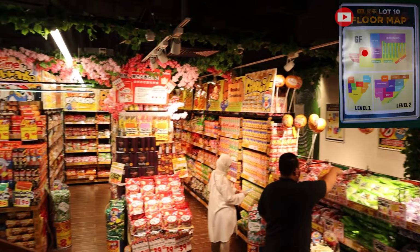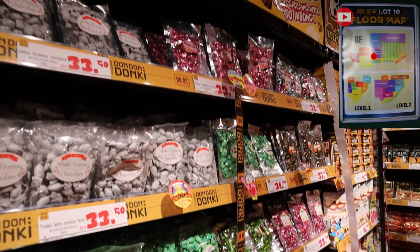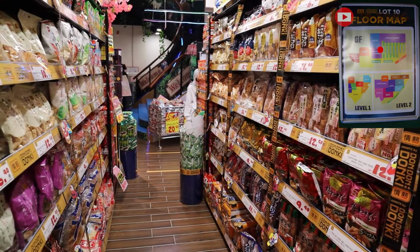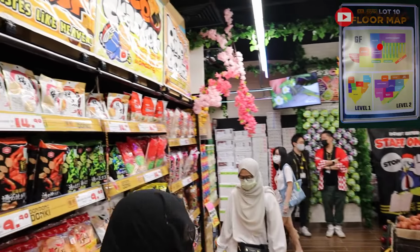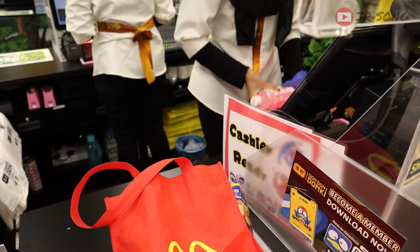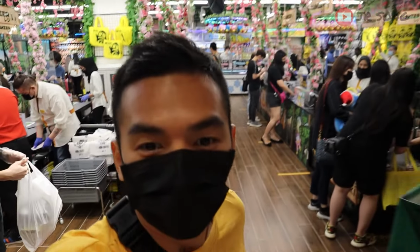Okay, so that's about it for the first floor. Yes, as you guys can see, so many people going down to the ground floor. Okay, and I'm done shopping. There's too many people. As you guys can see, there's so many counters here. And no joke. So I'm leaving.